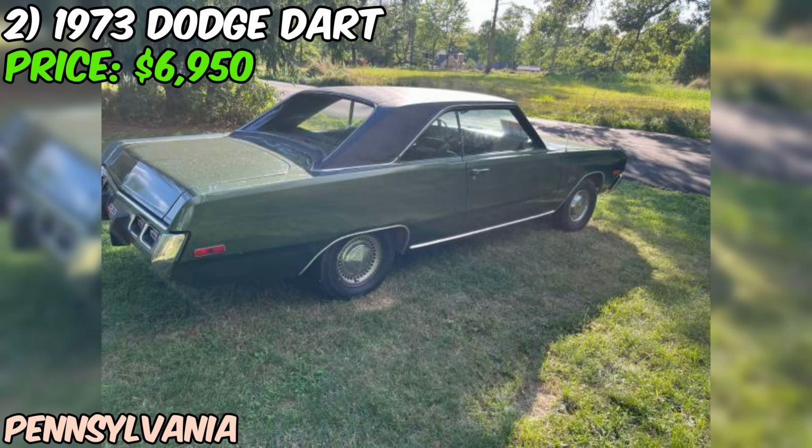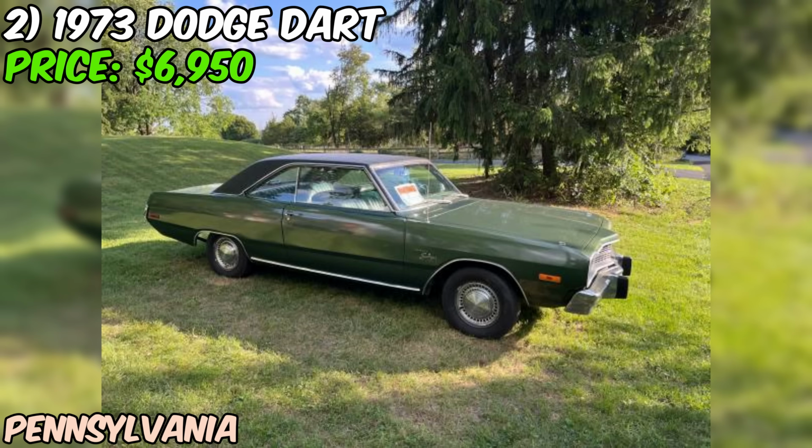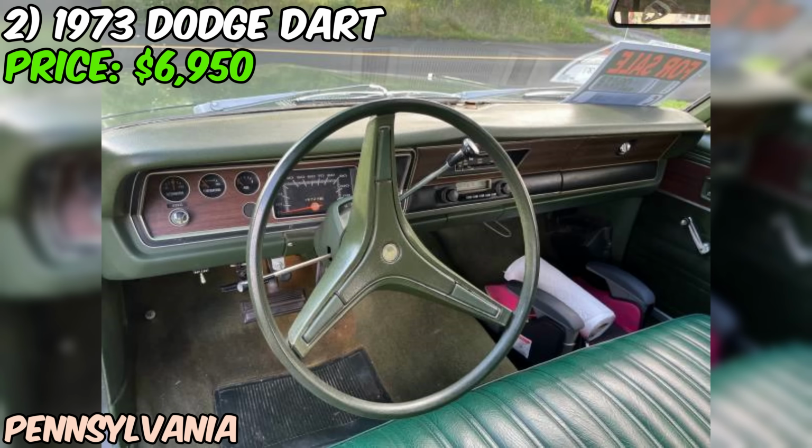What I really like about this Dart is its potential. It's got solid floors and trunk, which is a big deal for a car of this age. With some TLC, you could really make this Swinger shine. Plus, with its clean title, you won't have any headaches when it comes to paperwork. So, if you're looking for a classic Mopar that's ready to cruise and has plenty of room for improvement, this '73 Dart Swinger might just be your ticket.